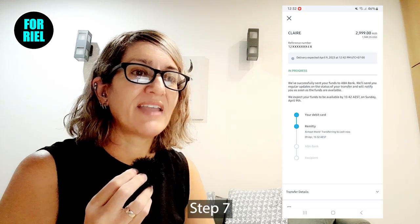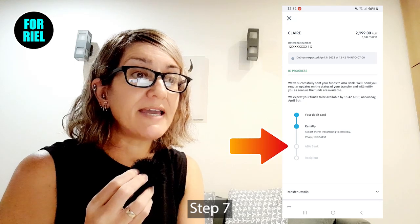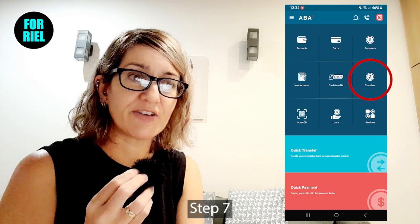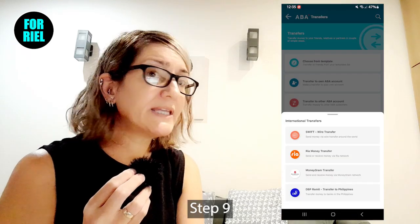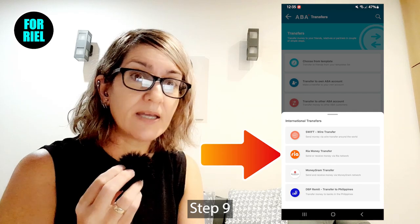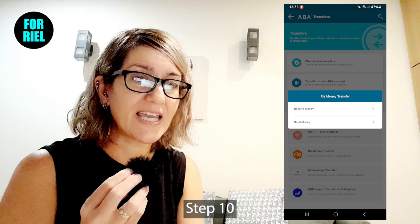Step 7. Next you will see a screen with a progress bar. When it progresses to ABA, you can close the Remitly app and open the ABA app and tap Transfers. Step 8, select International Transfers. Step 9, Remitly isn't there, but don't worry, this is where you now look for RIA. Tap on RIA.